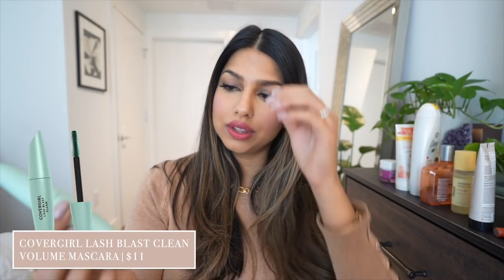Trust me, try this exact shade, you guys are gonna fall in love. It's so high quality. Actually, I have another product here from CoverGirl. This is called the Lash Blast Clean Mascara, and it's so nice on your lashes. It really makes your lashes look so full, so volumized. It lengthens them, it separates them.